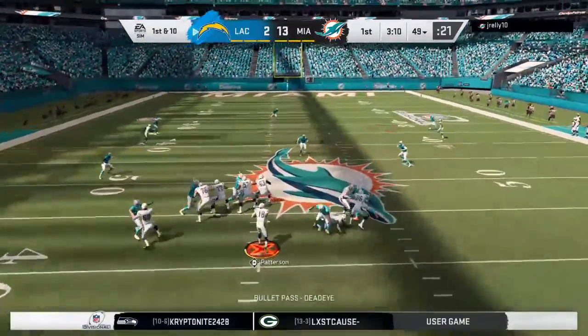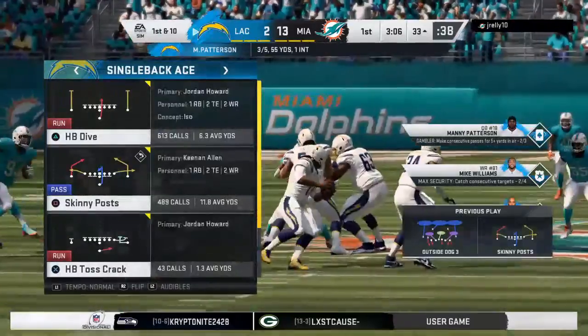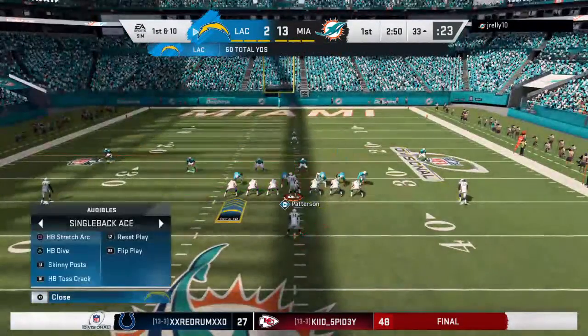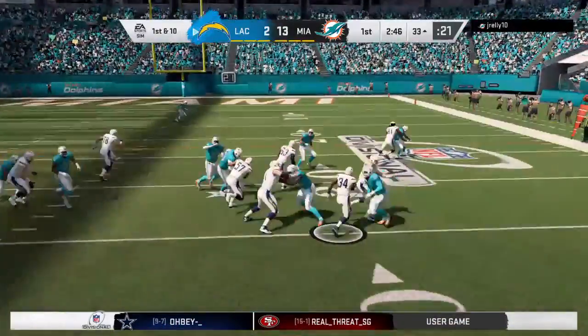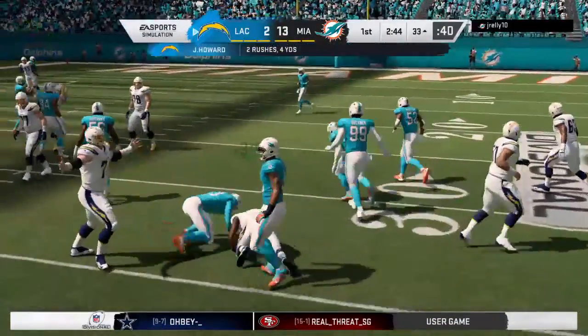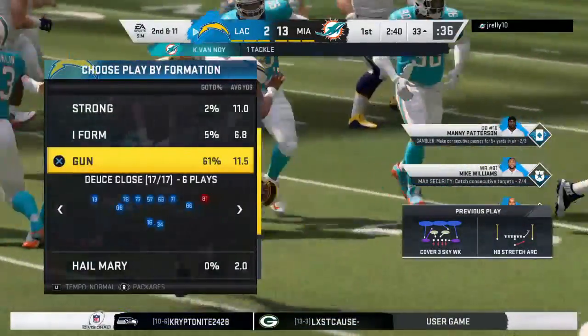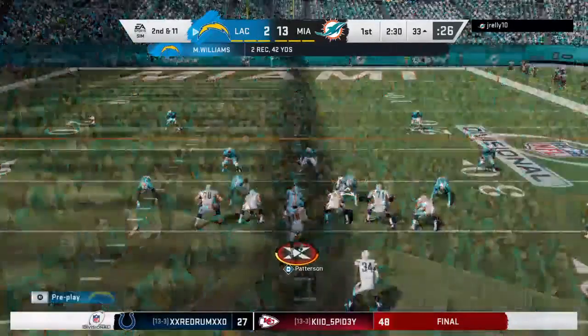On 1st and 10, Patterson, and he gets this inside the 35-yard line. He had 2 catches in the wild card game, and he's matched that total in the first quarter here in this one. And a 1st down as well. On 1st down, they run with Howard. And he went nowhere. Well, he went backwards, back to the 33. That's going to go as a loss of a yard, and it'll be 2nd down.